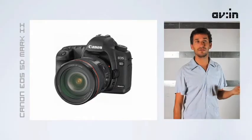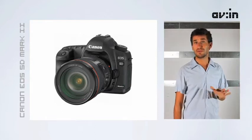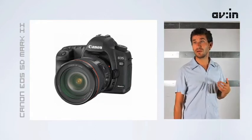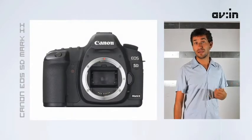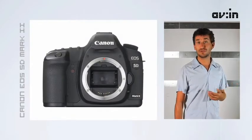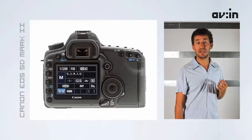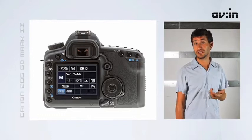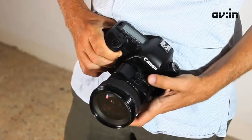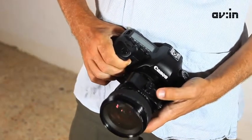I use the Canon 5D Mark II, which when it came out about 18 months ago, kind of revolutionised the filmmaking world for a lot of people, being a DSLR camera that shoots amazing high quality HD footage. The beauty is that you're able to interchange lenses. This is the Canon 45mm tilt and shift lens.